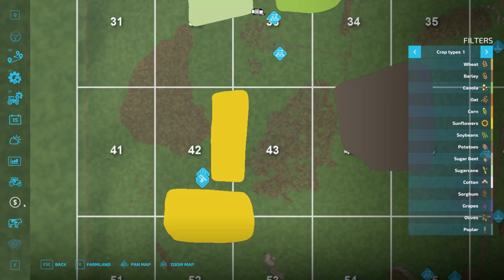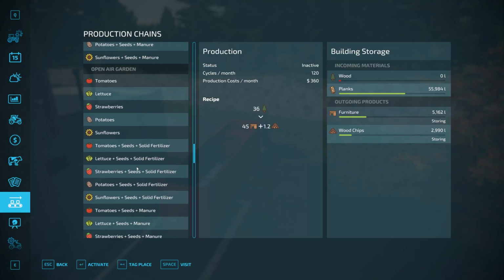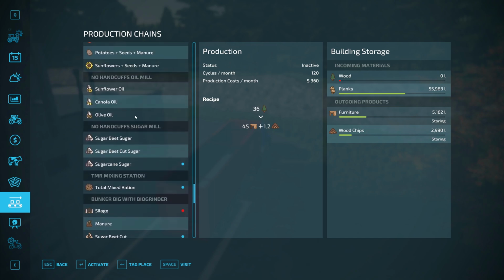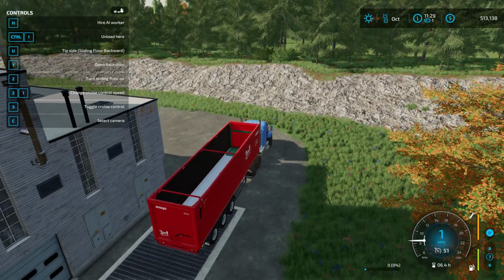Alright, so while I'm thinking about it, let me go into here and find the oil production, and then activate that, so they'll be ready whenever we need it.